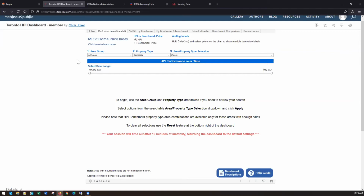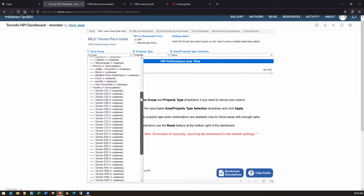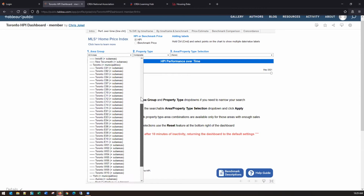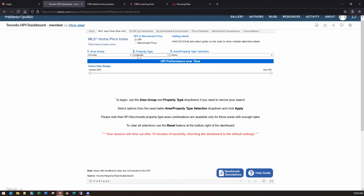And so the way that it would work is like this. In this first dropdown, if you want to filter on your areas, you have basically all the major areas and municipalities in the GTA covered by the HPI. But if you already know the neighborhood you're looking for, you can just type it into this dropdown here. And for the purposes of this demonstration, I'm going to look at two-story detached single-family homes in Leaside.